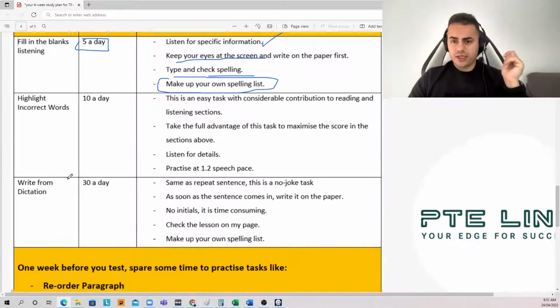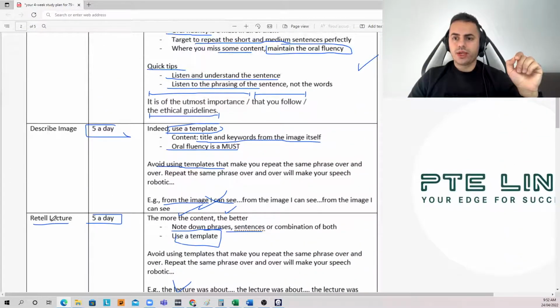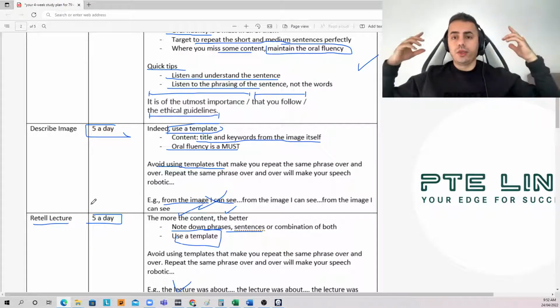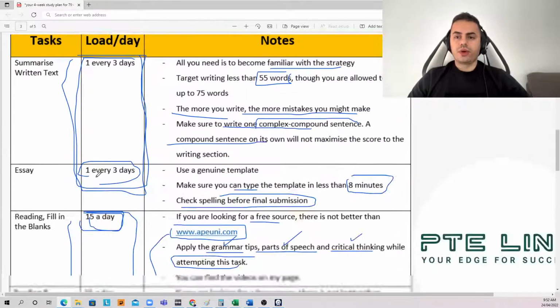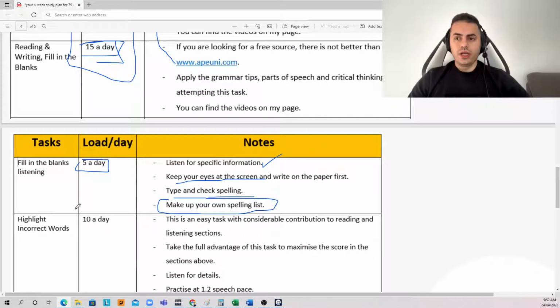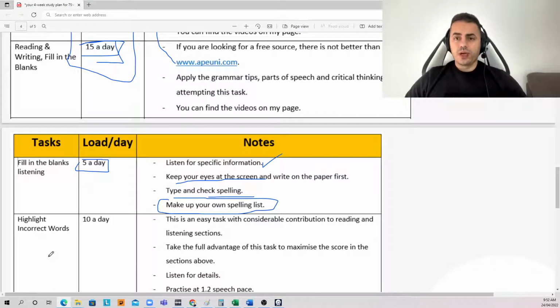Now, there's another task I didn't mention here, interestingly. It is summarize spoken text. One of the reasons I did not mention it here is because I assume you are practicing retell lecture every day. So 5 a day for retell lecture means you will become good at note taking. If you are able to crack retell lecture, I don't think summarize spoken text would be difficult for you, especially since we're going to use the same template for both. So for retell lecture, maximize your practice in this task so that you become better at summarize spoken text, and you will have the chance to practice summarize spoken text while you are doing the mock tests, assuming that you will do a mock test every 5 to 6 days.